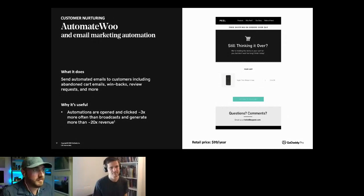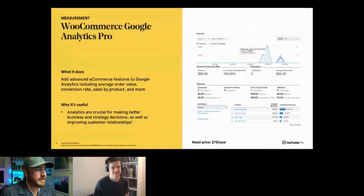All right, moving on to WooCommerce Google Analytics Pro. This extension adds some advanced e-commerce features to Google Analytics, including average order value, conversion rate, sales by product, and more. Essentially, it allows you to supercharge Google Analytics to include e-commerce information, all the things that matter to you when you're trying to get some stats on your store. How might this extension help stores increase these stats and sales?